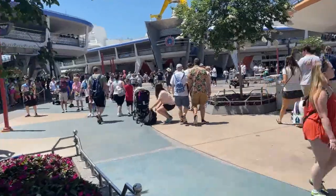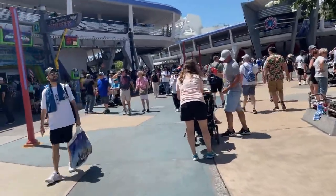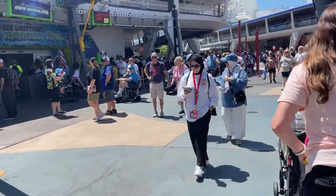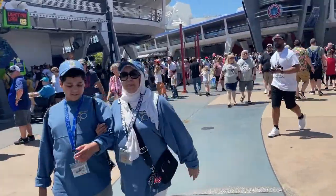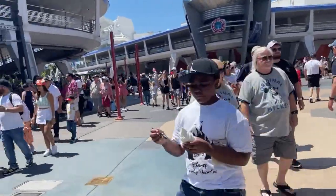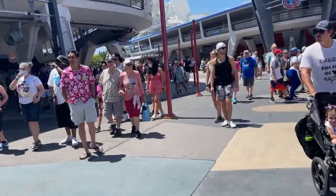All right, so Buzz Lightyear Space Ranger Spin was a posted 55-minute wait when we got in line. We did do the Lightning Lane, and it took us 10 minutes to get in. The Lightning Lane was pretty long, but they do prioritize the Lightning Lane, and we got through in about 10 minutes. And so our next Lightning Lane is for the Haunted Mansion, but it's not until 6:30. That's like 4 hours away.